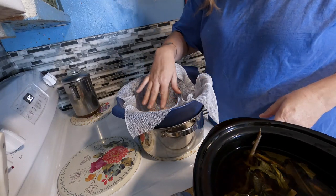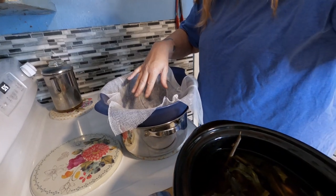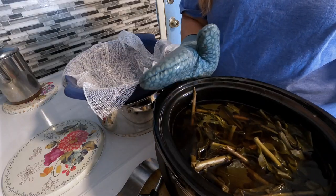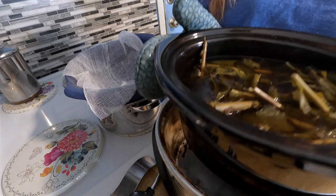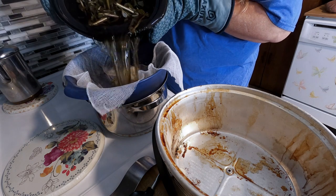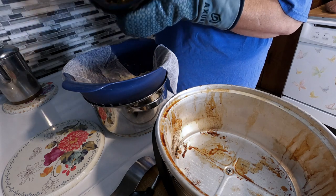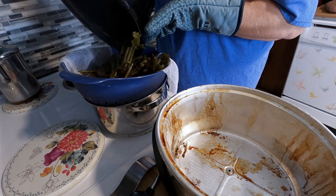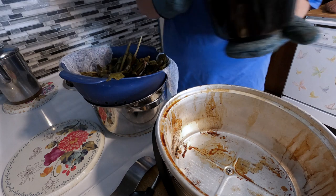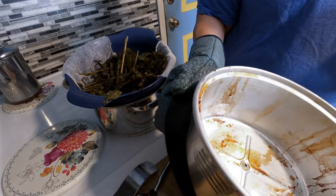And now what we're going to do is go ahead and straighten up the camera. There we go. Okay, we're going to go ahead and strain this. It should be a nice dark liquid. Into the pot, use some cheesecloth to get the tiny, tiny bits out. And the cheesecloth is good to squeeze the extra liquid out of the herbs.